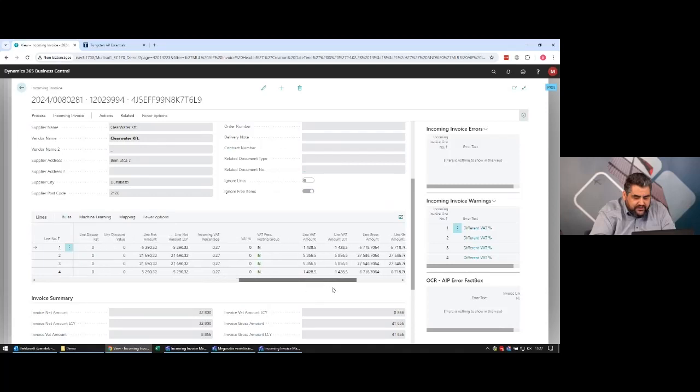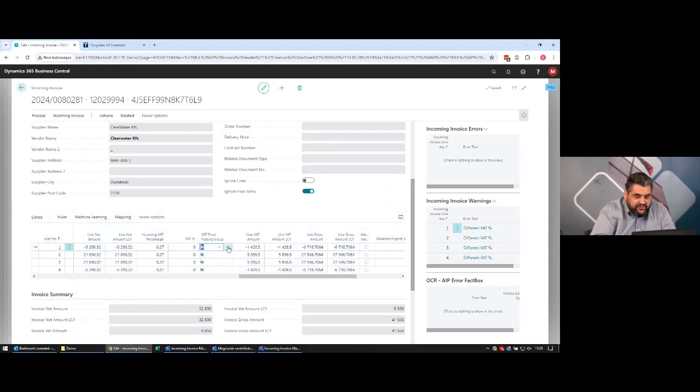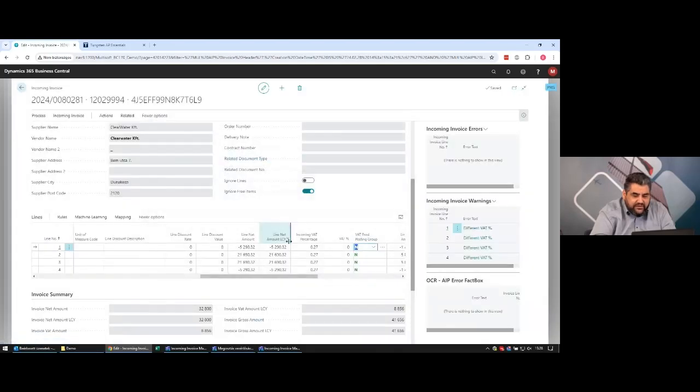We got this warning because the VAT percentage on the invoice is 27%, which is the normal rate in Hungary. But the machine learning suggests that we should post this invoice with non-deductible VAT, so with 0% VAT. It is pretty sure that we should use this posting group because the probability is 98.9%. So we have this warning, but of course we can ignore it. But if this posting group is really not correct, then we can modify it here as well.